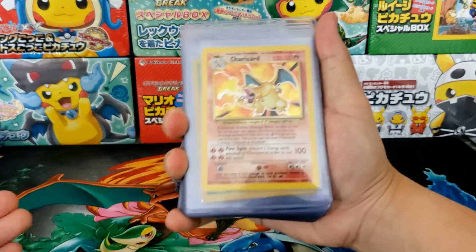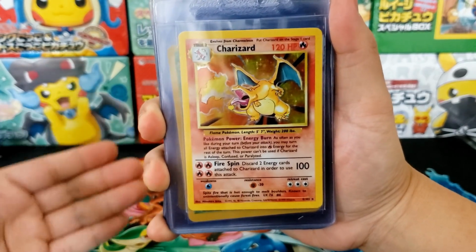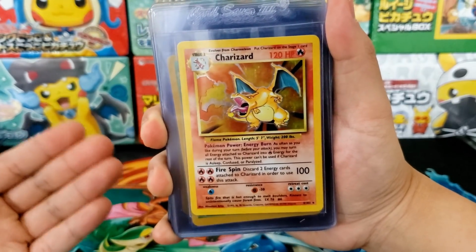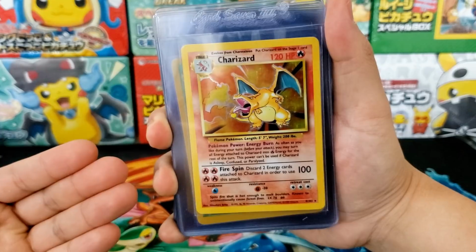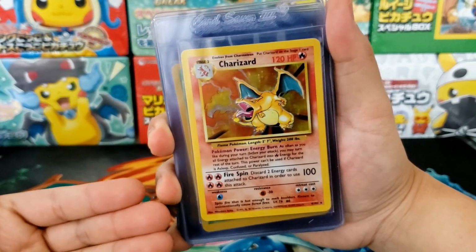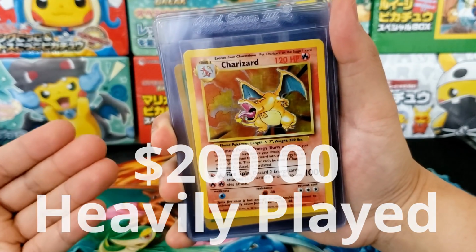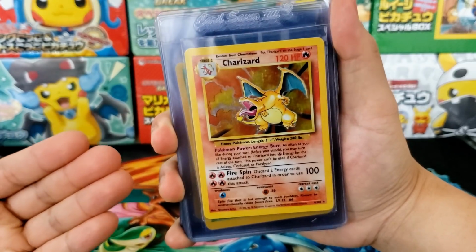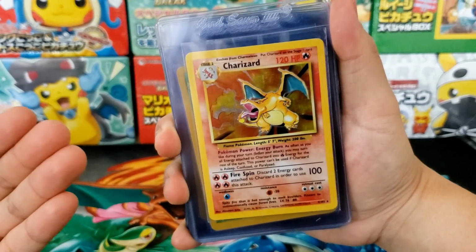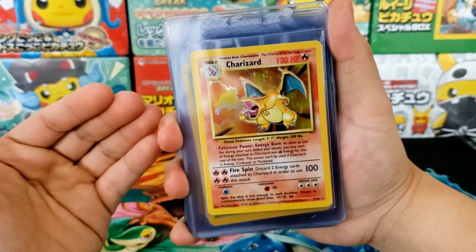For vintage Pokemon cards, I think the best card to get graded right now is definitely Base Set. Base Set is absolutely amazing. Right here, I have a Charizard that I purchased around a year ago for $30. I don't care what grade it comes back in. It can come back as a PSA 1, PSA 2, PSA 3, doesn't really matter. I will take this card in any grade right now, and it is still a value gain because this is such a hot and popular Pokemon to have graded.